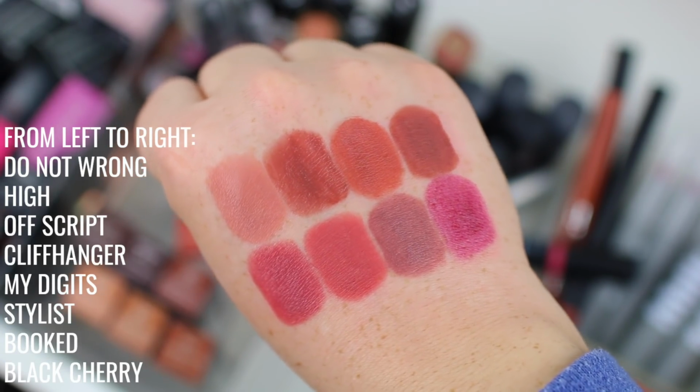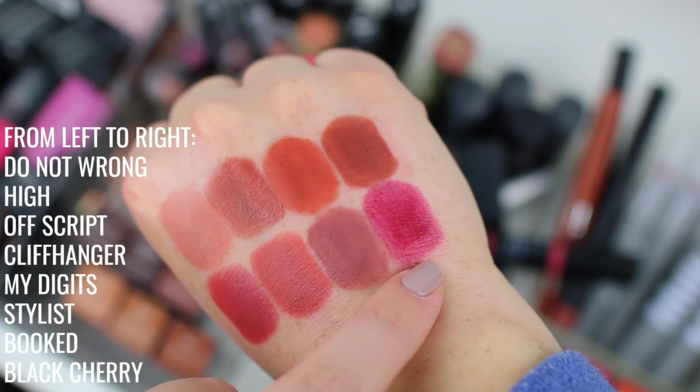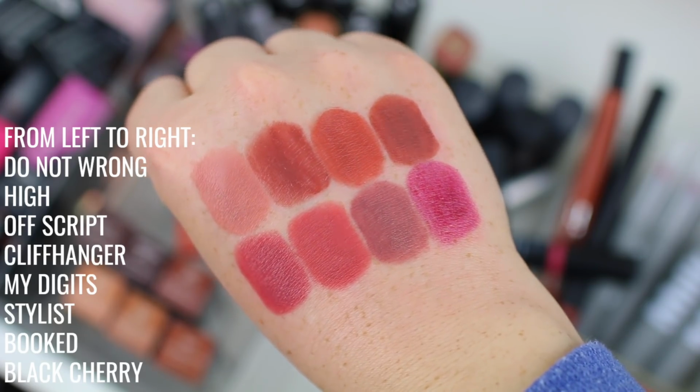And then on the bottom, I'll declutter My Digits, Stylist, and then also Black Cherry. I just don't wear those shades. I don't think I'll get a lot of use out of them. I kind of have colors that are similar. And then I'll also keep Booked. So I'll keep 5 and declutter 3.